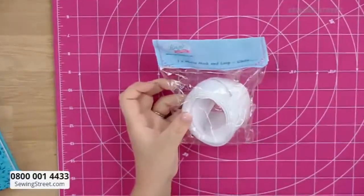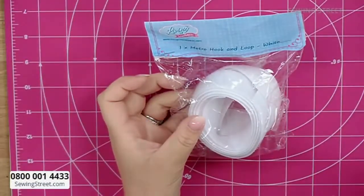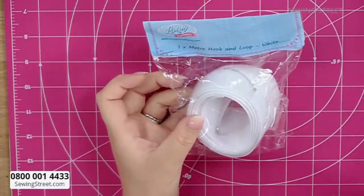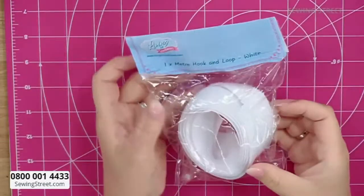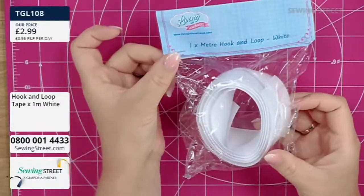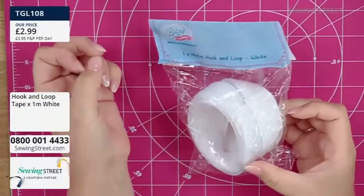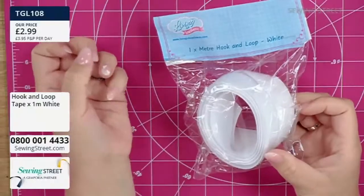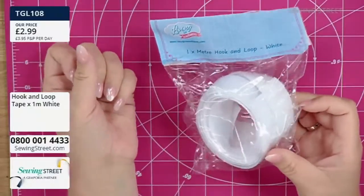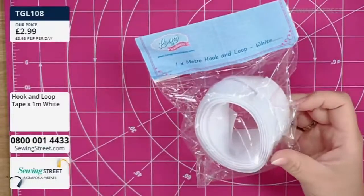You would obviously need to stitch one side of it down or put a little bit of glue, maybe. We'll speak to Sally Ann and see if this would be all right, but I think this would be perfect. £2.99, you get a whole metre of your hook and loop tape. Always useful for your stash, isn't it? We've got white and we also have black. £2.99 is another one. Just add to your order if you've shopped already.